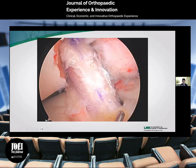Here's just a scope picture of what that looks like. Again, with the graft in place, the bone block fills up the entire tibial side, and the graft goes into the femoral tunnel. Again, notice how thick and nice this tissue is. Like Brian mentioned, you do have to be careful. You don't go crazy and make it too thick, for risk of arthrofibrosis or stuffing the notch.